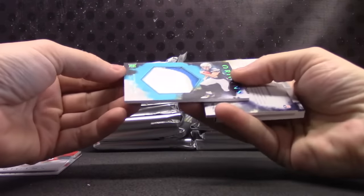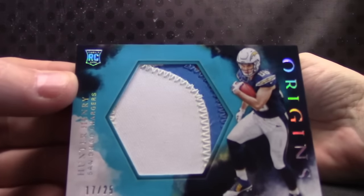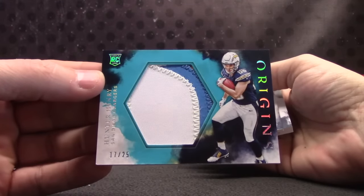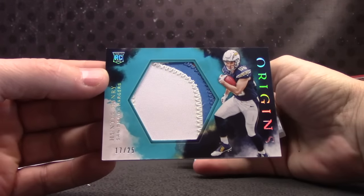Hunter Henry, jumbo patch, 17 of 25. For the San Diego Superchargers. Goes to Matt.